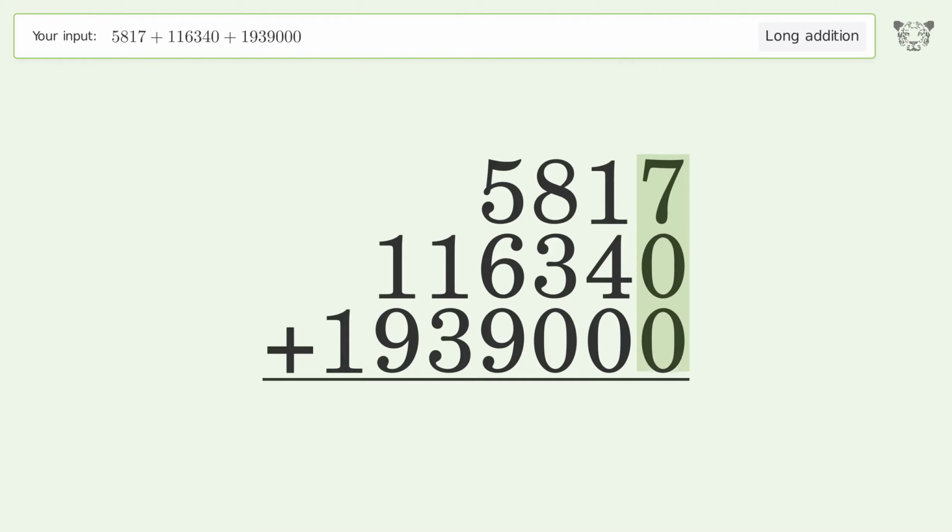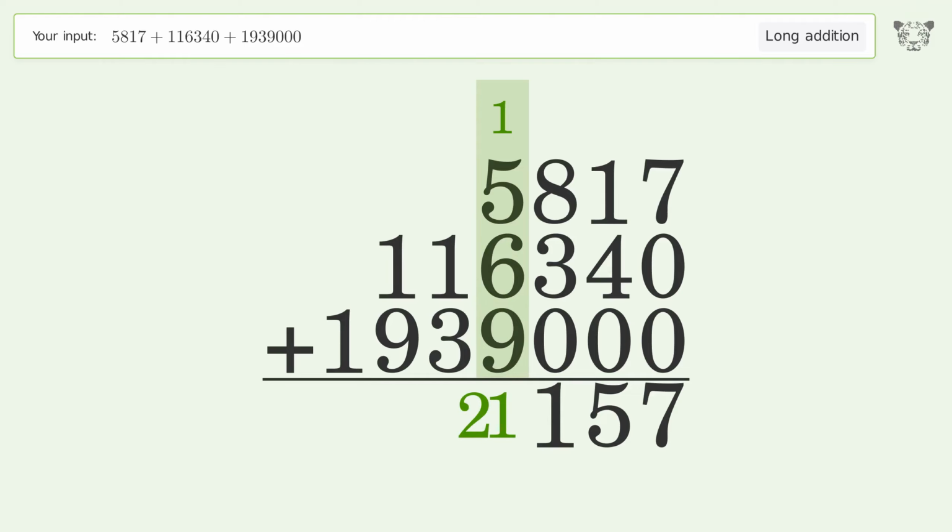7 plus 0 equals 7. 1 plus 4 plus 0 equals 5. 8 plus 3 plus 0 equals 11. Carry 1 to the thousands place. 1 plus 5 plus 6 plus 9 equals 21. Carry 2 to the 10,000s place.